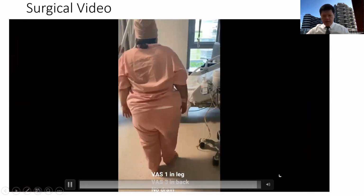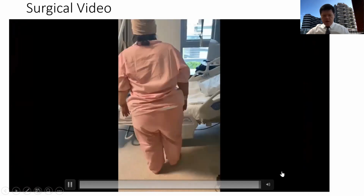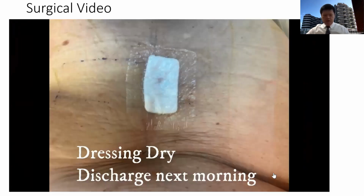The patient has no pain, has a VAS of 6 on discharge, a small wound, and the patient is discharged the next morning. I've seen the patient currently, she has a VAS of 0 and an ODI of 0, 3 months post-op.